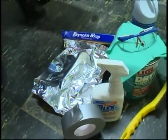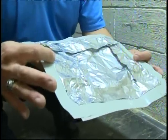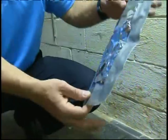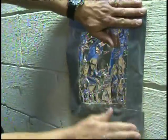People that have dehumidifiers unfortunately have a tendency to run them in places they probably shouldn't, and what you don't realize is it can make the problem worse. The foil test is simple. Take a piece of aluminum foil, fold it up into a square similar to this. A little bit of duct tape makes it pretty easy to stick to the wall. You adhere this to the wall and allow this to stick.